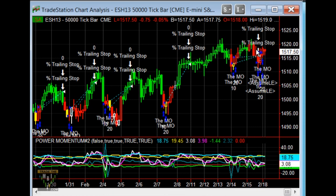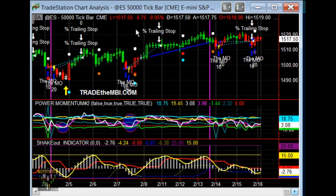It adopted this because I kept doing a couple more adjustments with the overall optimization on it, but there it is, set up right along that edge. The idea being is, like in this particular chart here, we want to seek out the ability to utilize our POWERmo and our shakeout indicator.